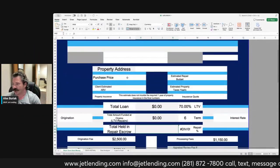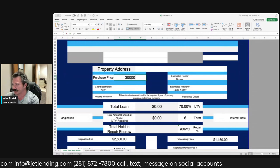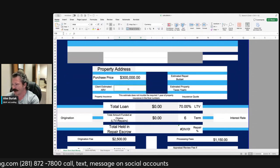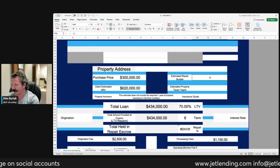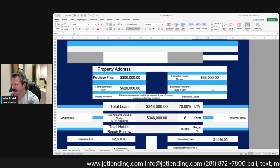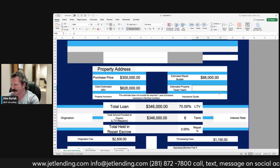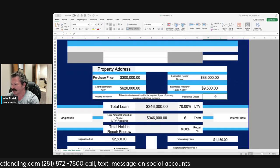So share screen. Let's see. Calculators. All right. So I'll put in a purchase price of, let's say, $300,000. Okay. Let's say your ARV is 620. That means this house is probably going to need a bunch of stuff. So let's say we're putting $88,000 in repairs. Property taxes on a property like that are probably going to be about, let's say, $9,500 a year.